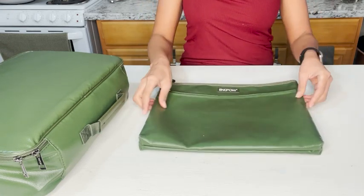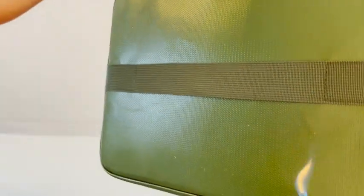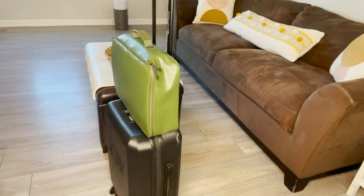Of course, I wanted to test this if it was really fireproof, and as you can see, nothing happened to the bag and to the organizer file. I'm loving it. You can travel with it. It's so easy to fit on your carry-on as well.